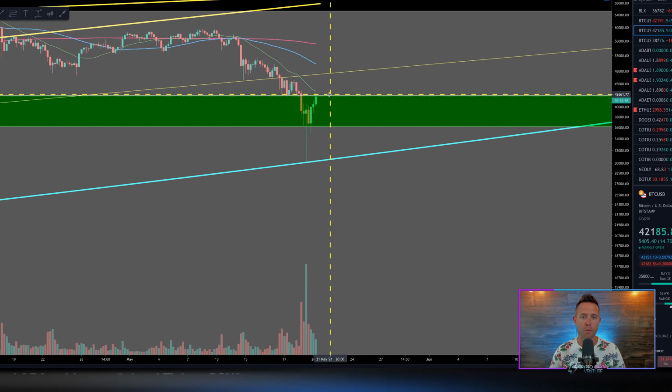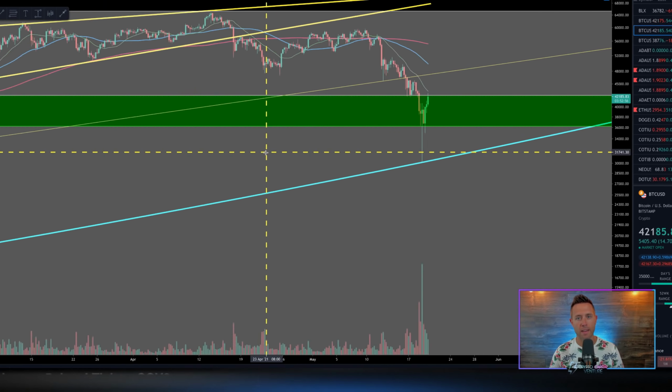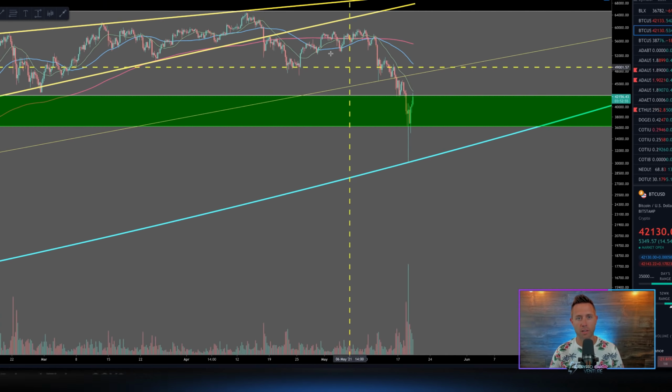I want to see Bitcoin close above this area and make its way towards the lower high resistance, which is the all-time high up here to where we are up here to this resistance. So that's what I'm watching on Bitcoin. Let's pivot over to Cardano.